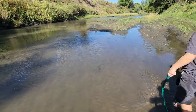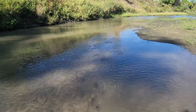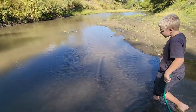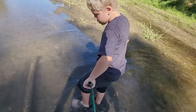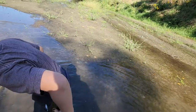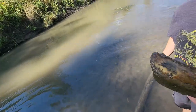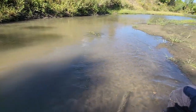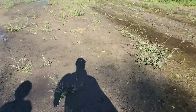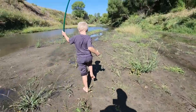I could have sworn that was the end of the bone sticking out. Yeah, if that was a bone, that was mammoth. 100%. Another stick. You can clearly see that's a stick. What's that? Yeah. Oh, well, this is our stopping point. Right up here. That was pretty cool.